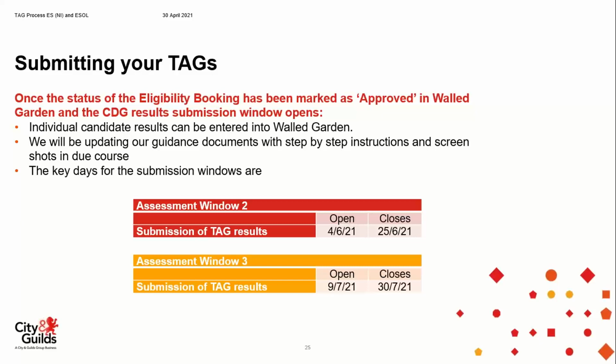It is true to say that we're struggling with this little bit of the technology at the moment, so it may be that we have to give you an alternative way to give us the grades. At this moment, we intend that you actually submit the grades in walled garden alongside the eligibility booking. But I will tell you that we have experienced some challenges with that process in the last few days. We're updating the guidance documents, so they will include step-by-step instructions with some screenshots to help you. And then I've just listed the results submission dates there.